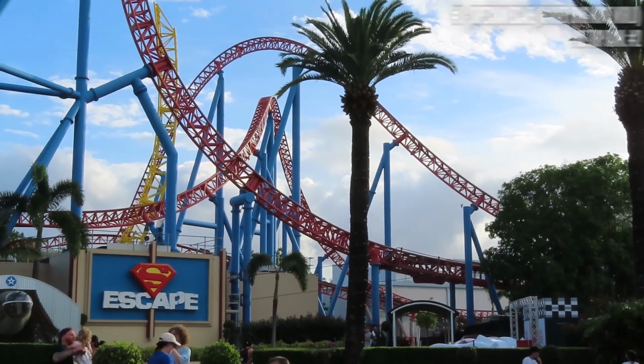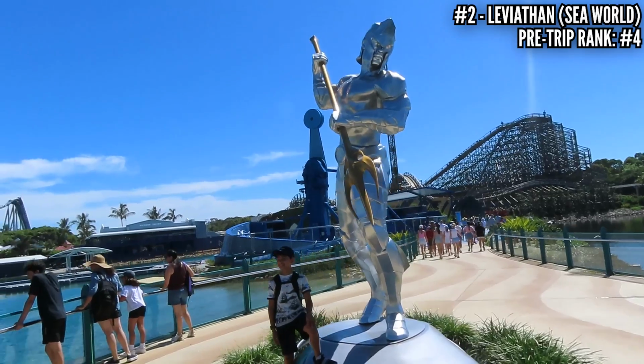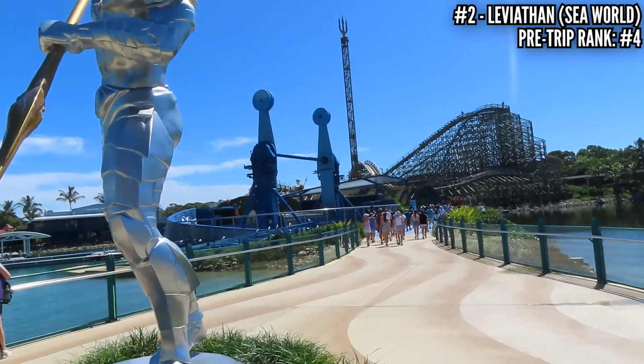Number 2, Leviathan at SeaWorld. When it comes to wooden coasters, it's hard to tell if they're going to be good before you ride them.